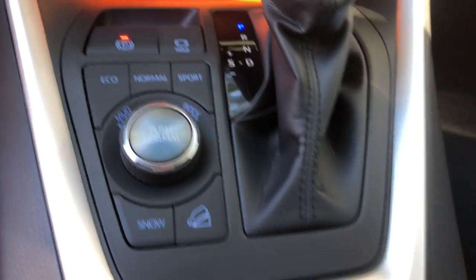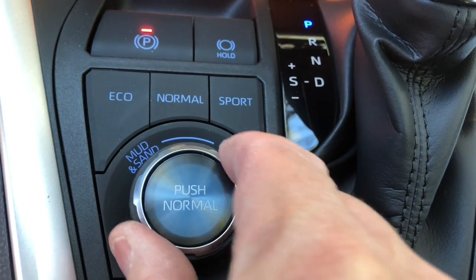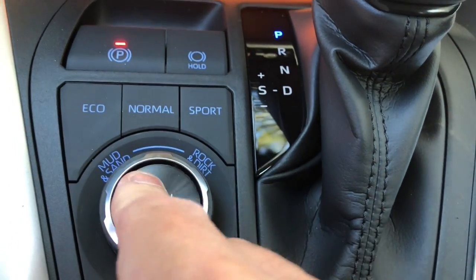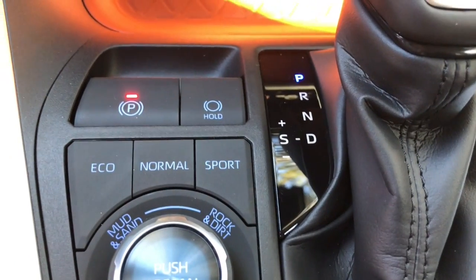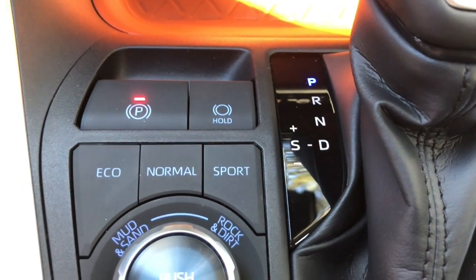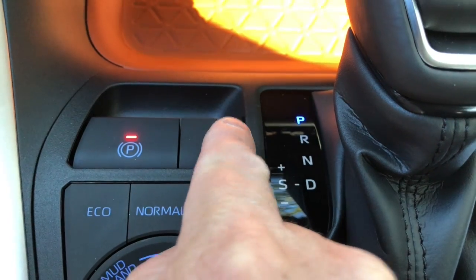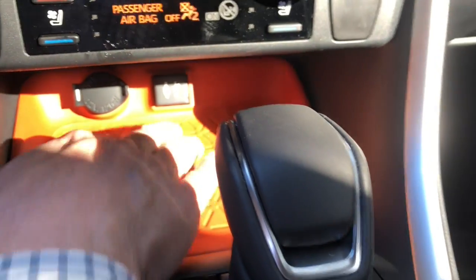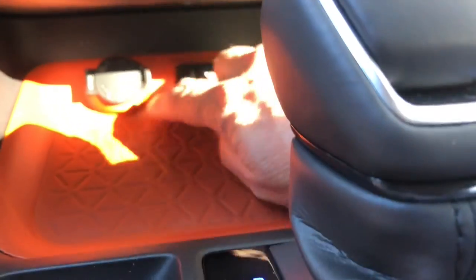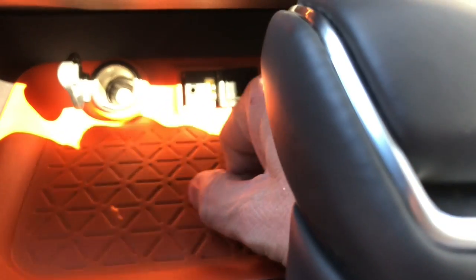Then we've got multi-terrain select, so you can select mud and sand, rock and dirt, and then normal. And then our normal driving modes, eco for better gas mileage, normal, and then sport for acceleration that's more on the sporty side. Electronic parking brake with brake hold, and then this grippy orange insert here that has not only the USB port, but it's got an iPod jack and then the circular 12-volt port.